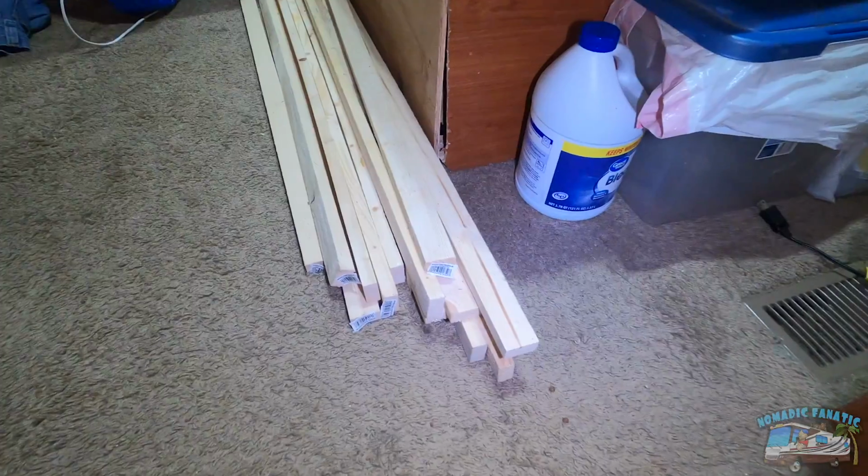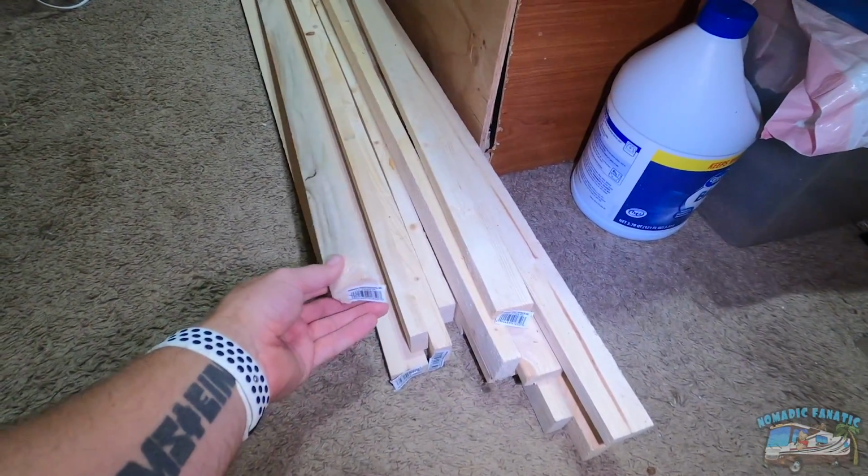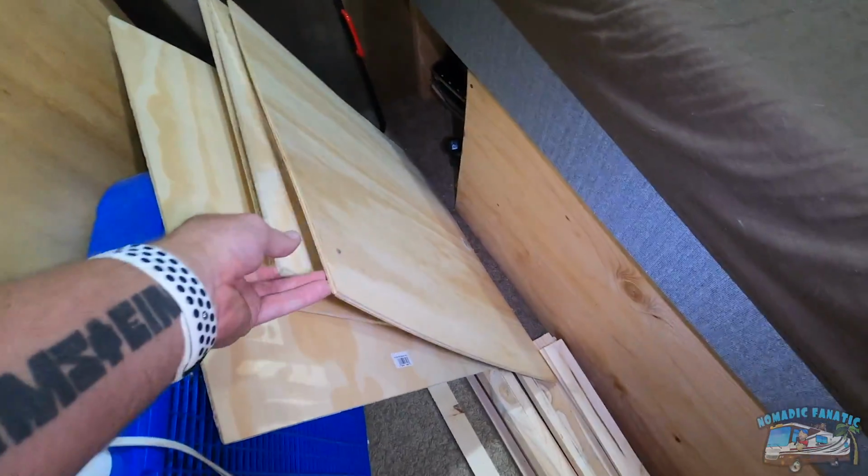I already got some wood. As you'll notice here in the bedroom, I don't think these are called, what did I call them, 1x2s? No, these are like 1x1/2. Yeah, they're really light wood. And then some 1/4-inch panels here, okay? Oh wait, there is one more thing.